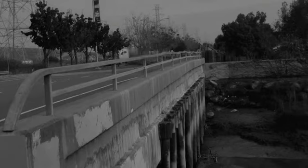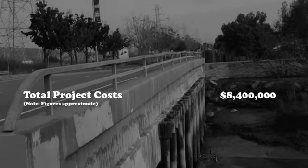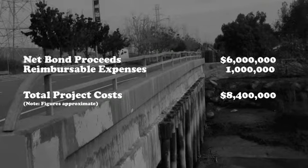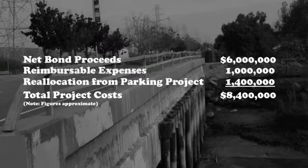The Public Works Department has proposed a budget of $8.4 million. This consists of $6 million from newly issued bonds, $1 million from reimbursable expenses, and $1.4 million to be reallocated from a downtown parking project. According to Larry Patterson, the city shifted these parking funds because it did not want to take on additional debt to fund the flood project. In addition, the new parking deck wasn't deemed to be a feasible undertaking for another decade.